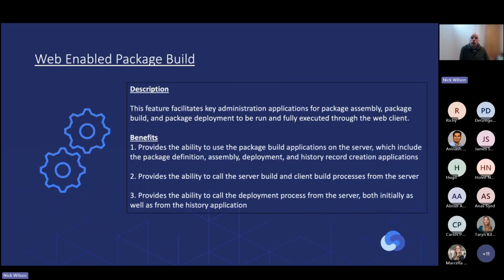Diving into how we're going to do this, we're going to back up a little bit and look at a couple of features quickly. One of them is enabling the package build process to happen on the web. This eventually turns into orchestrations that are delivered by Oracle, which is the topic for today.